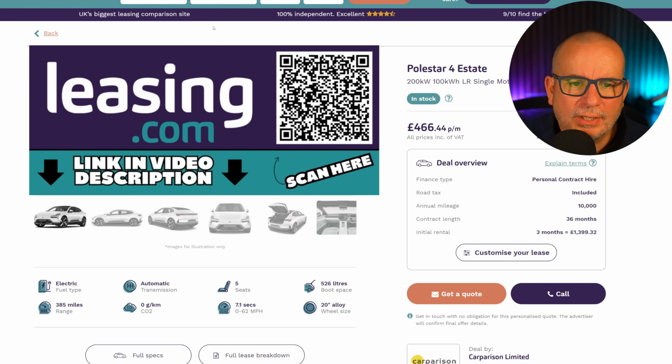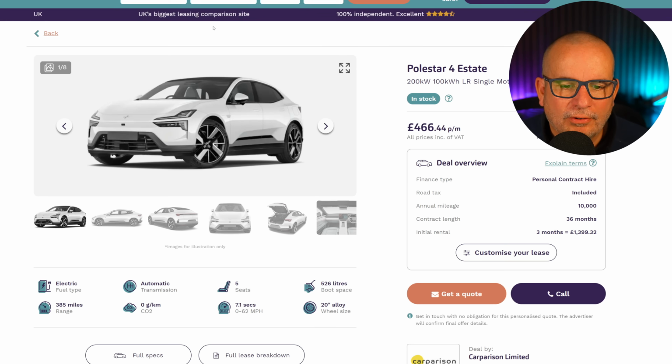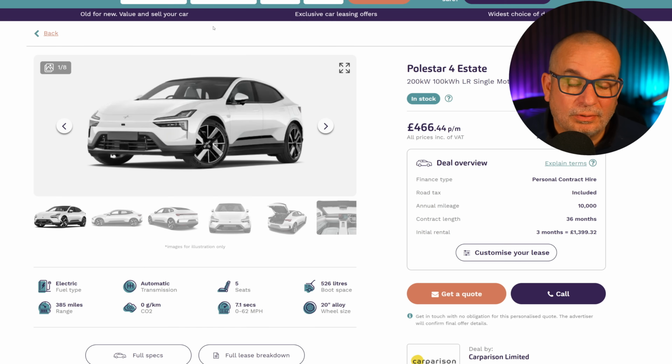You know, the pricing on leasing sometimes just doesn't make sense. And this is one of those times. This is exceptional value right now. 385 miles of range, 7.1 second 0 to 62 time. If you want the faster one, the ridiculous one, 3.8 second 0 to 62 time, you're looking at about 20 quid a month more than we're looking at here. Up front on this is about 1750.